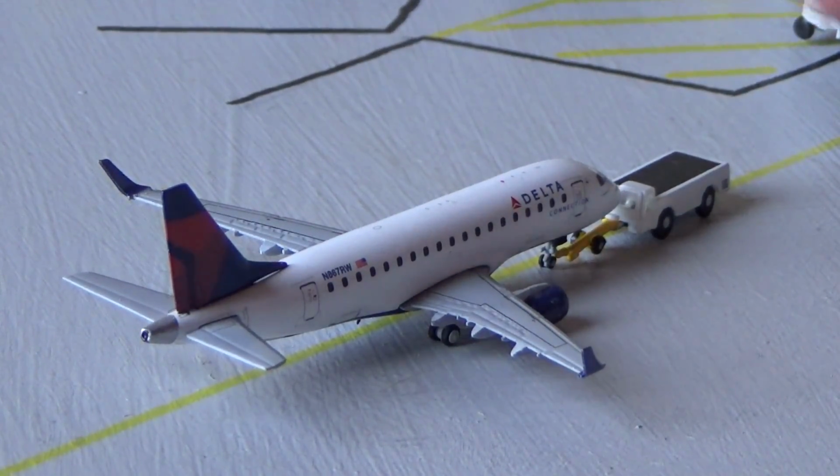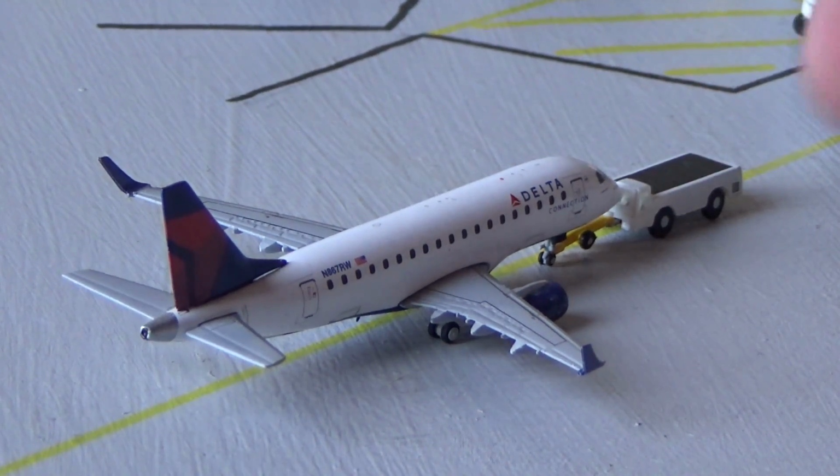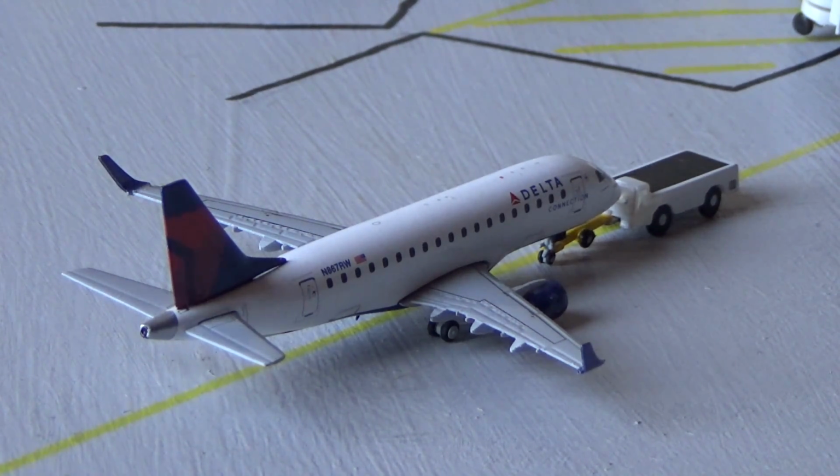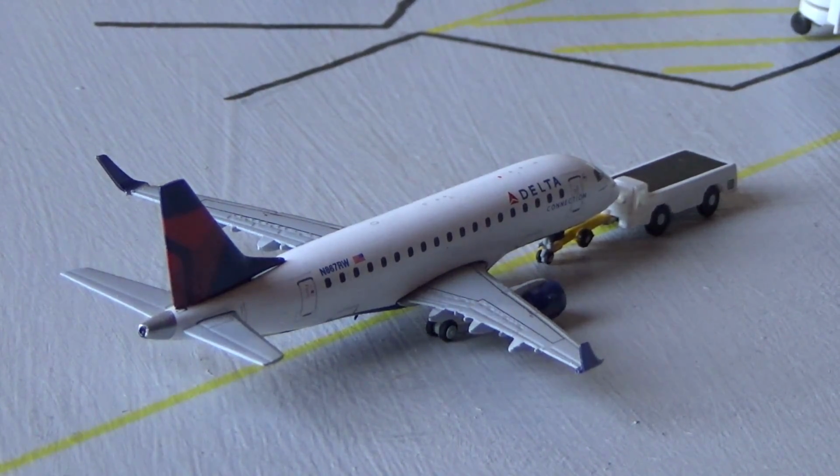Right here we have the Delta Connection ERJ 170 with a tug that's not on him completely, but there we go. He's pushing back with service out to Los Angeles, normally with enhanced winglets, but they are one of the airlines that have stayed strong. And Delta, if you guys have not noticed, for the last 3 or 4 months, this has literally been the lineup: 2 E175s and the A321. I'm ready for some variety, so Delta, please change things up a little in a good way, obviously.